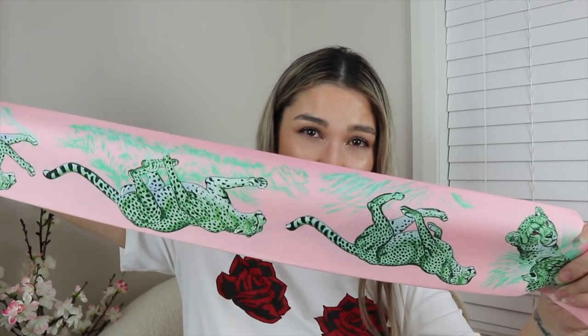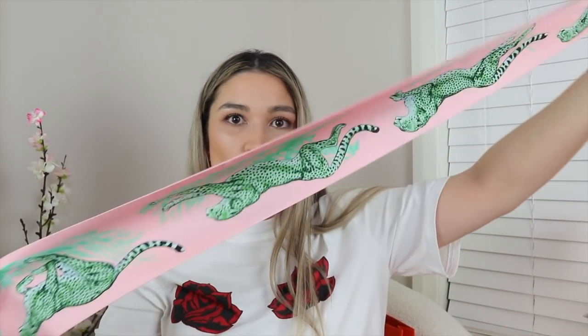It's very thick as well. I think the Dior twillies are like $400, and they're shorter than this. So yeah, I think this is really good value for what it is and how versatile it can be. Like a belt, neck scarf, handbag strap.